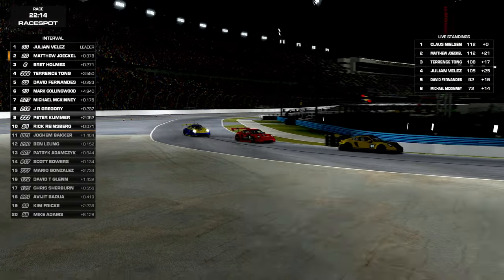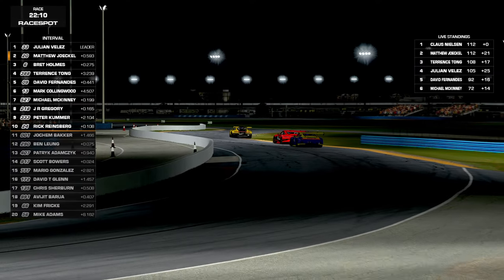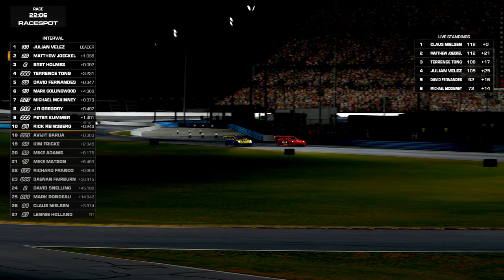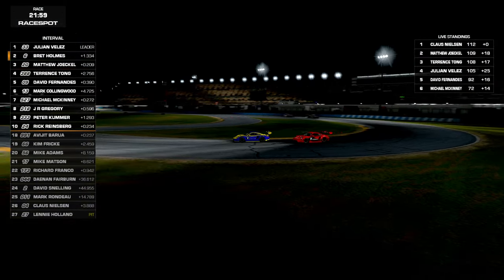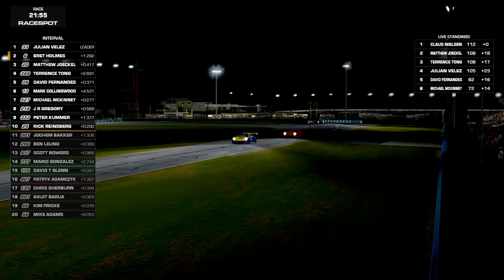No attack this time into the first turn from Jokel. He's going to stay line astern with Brett Holmes sitting behind him. So maybe he's trying to think big picture. Oh, is he under attack from Brett? Yes, he's going to slip up the inside into the International Horseshoe. Was not expecting that. I wonder if Matt was.